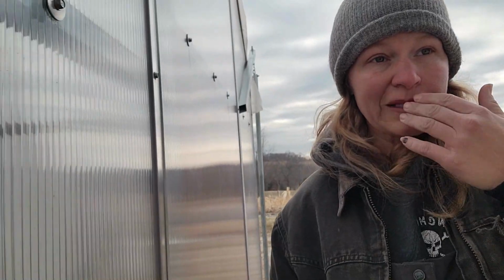I got the net up. This one here is probably about 3 years old, so it's got some tears in it from just use and things that happen over time. So we are ready to let these girls in.